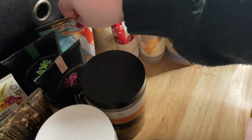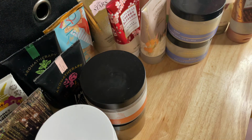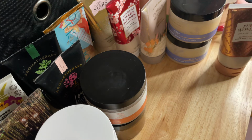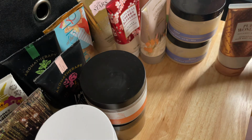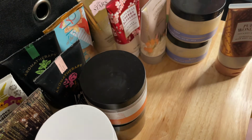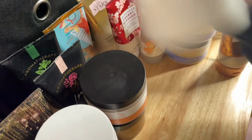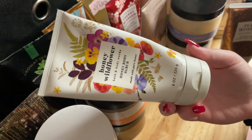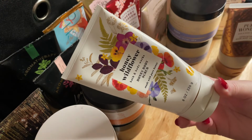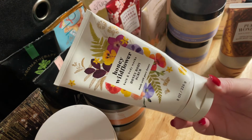My favorite formula has to be, let's see. I really like the creamy body scrubs, and I do really like this honey body scrub from Honey Wildflower. I really like this because it's not super heavy on the scent, but it does exfoliate very well.